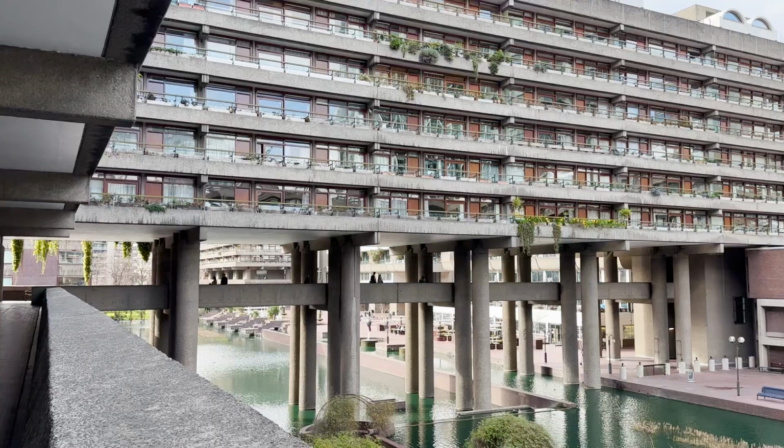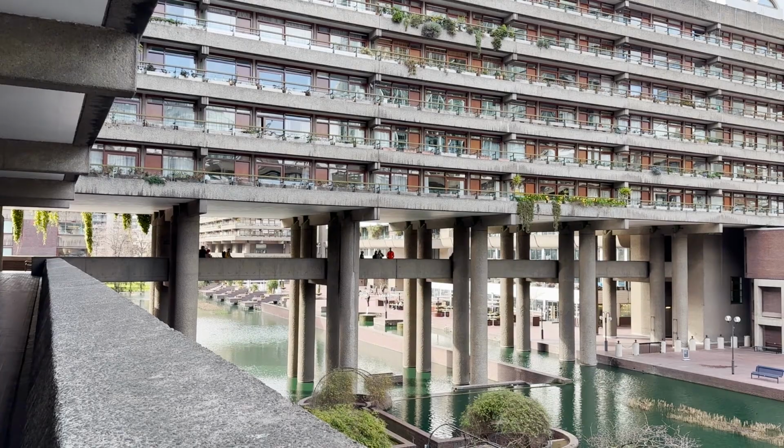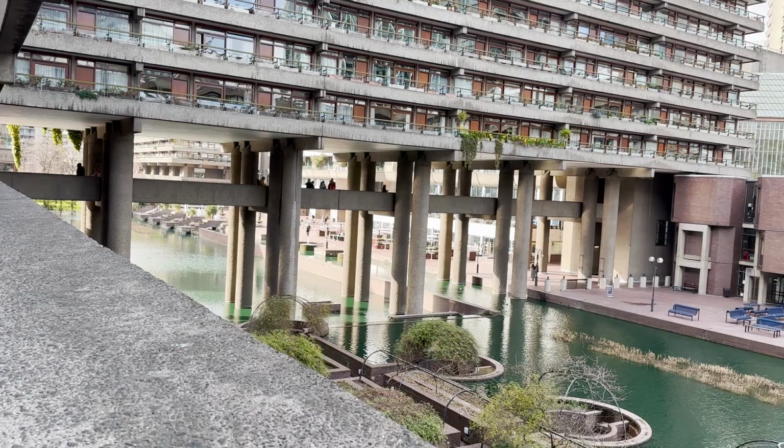The massive concrete building sits on top of cylindrical columns and is contrasted by utopian hanging plants and peaceful water gardens.